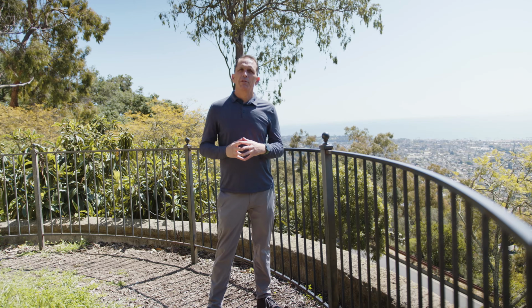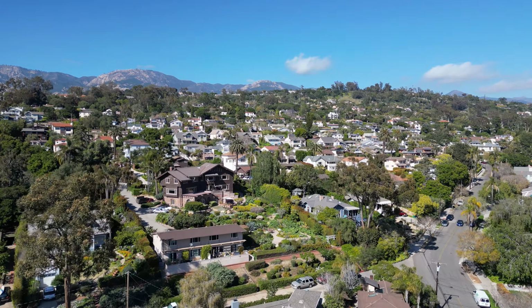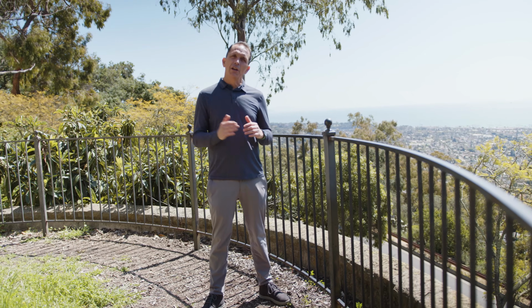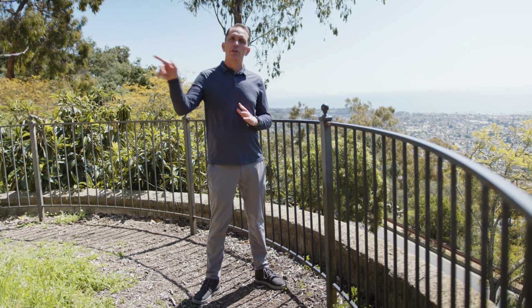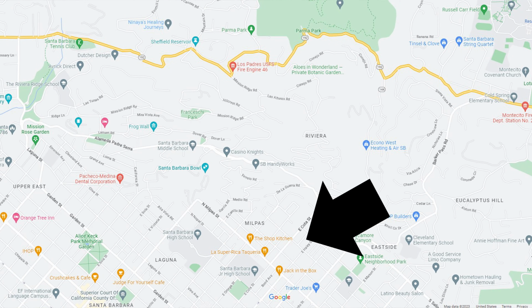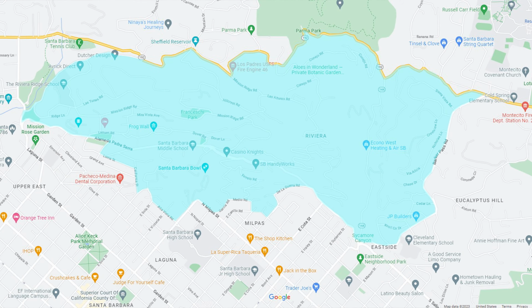What are the boundaries of the Riviera? If you're living on the Riviera, where exactly are you living? What constitutes the Riviera? So let me break it down for you so you get a little bit of the lay of the land. As you come into Santa Barbara, if you've ever driven in on the 101, as you're coming from down south, you look to the right, you'll see that hillside full of homes. That's the Riviera. And it's anchored by the Lower East Side on one side and the Santa Barbara Mission on the other. This little hill overlooking Santa Barbara consists of the Riviera.